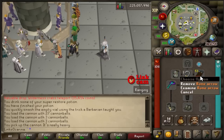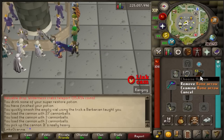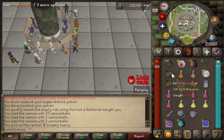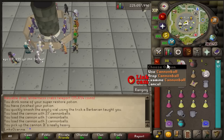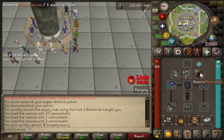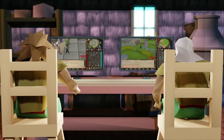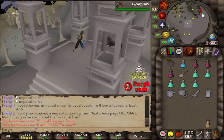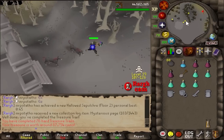Oh, and also, I'm sat on 53 rune arrows. I would have expected a little bit more. I've killed 151 Ankous, but yeah. I think we started at, what, like 500 and something cannonballs? So if I can get 100 rune arrows together, I'll be more than happy. Ice giants drop anywhere between 5 to 14 adamant arrows for a 1 in 10 drop.